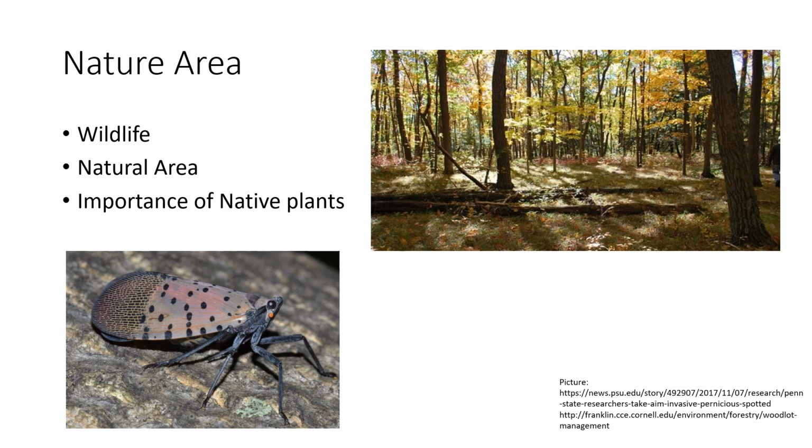If you see one of these lanternflies, try and kill it. Step on it. If not, it's okay. They're really good at jumping. So anyway, back to the native and non-native species.